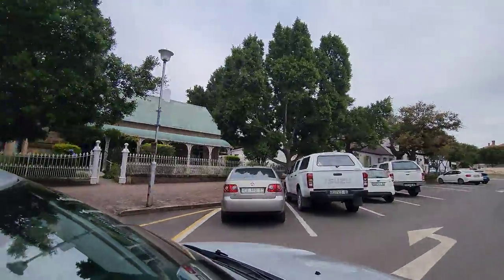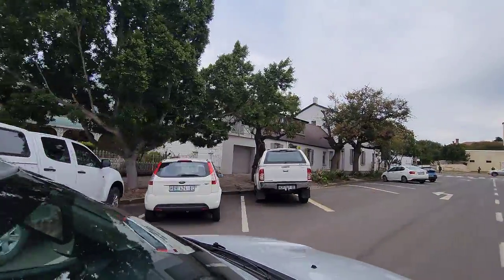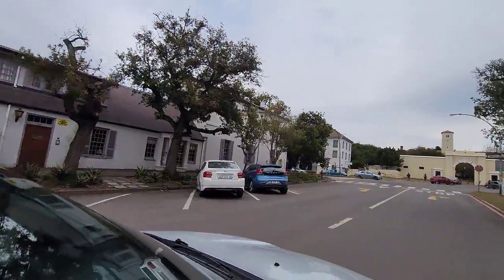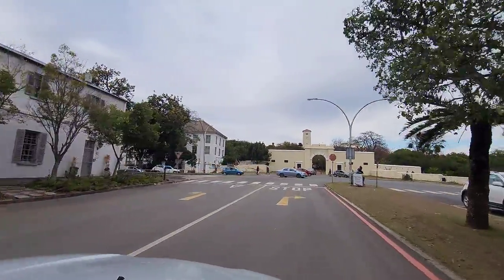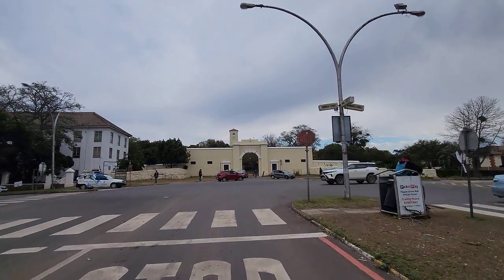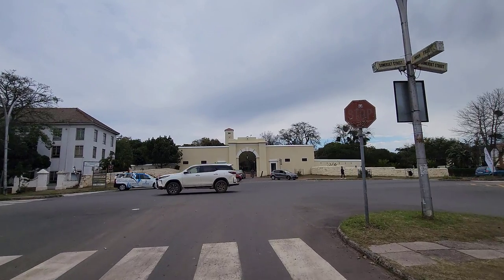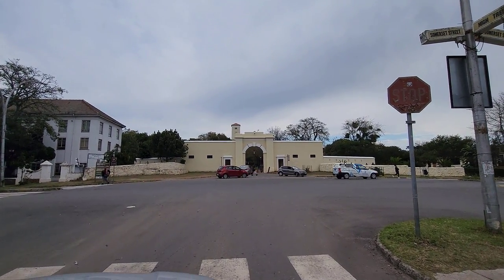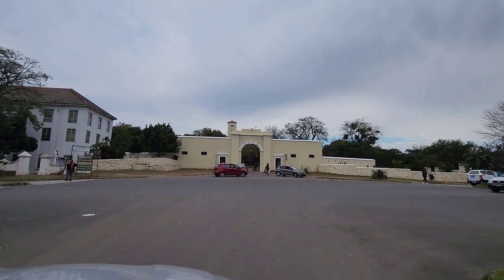Those are doctor's offices now. I wonder what that was. And this? What was that? I think it's part of Rhodes University, yeah. Is it? I don't know. Oh, it is. Natural Science Building. Must be. Yes, good call.